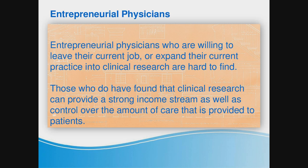So the entrepreneurial physician, these are really the ones you're trying to target, who are willing to leave their current job or just do research on the side, because most physicians start out doing research on the side. Our 2 PIs here, where we're sitting right now, do research on the side. And we've built a full-time research site. We've been around for 10 years now. So it's done all the time. And a lot of these physicians, it's a matter of educating them. You don't have to quit your job, but if you want to, you can actually make more money doing research if you have a private practice set up for yourself.